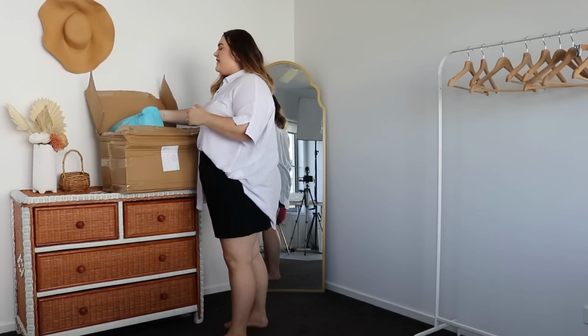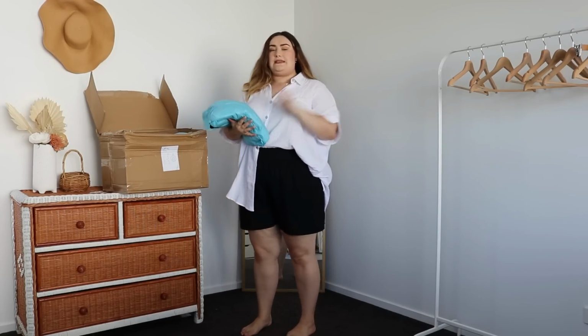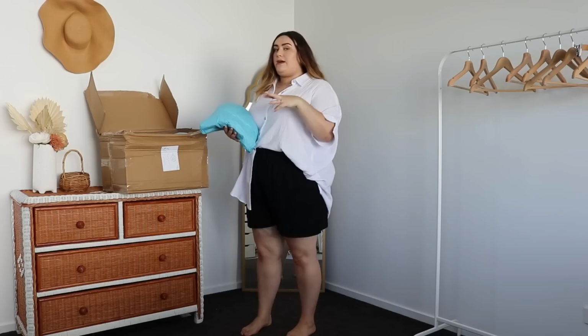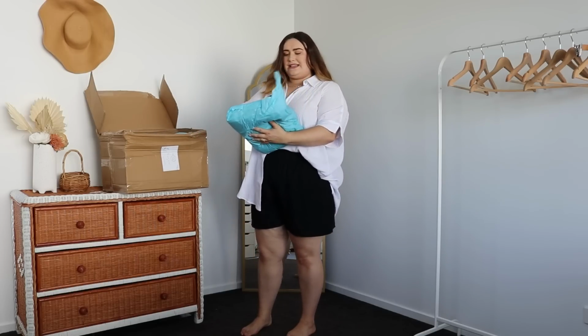So Salty Crush ranges from an extra small to a size 20. I will say that some of their garments are oversized, and I'll talk about that as we go through it. Let's just start with this little nice parcel.